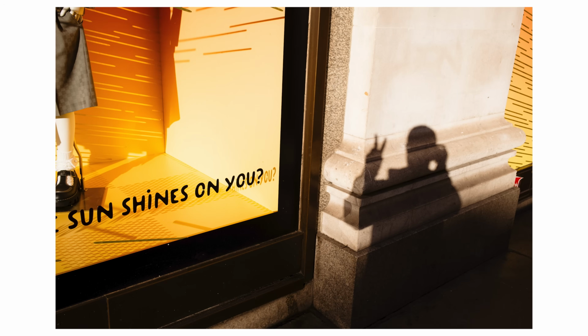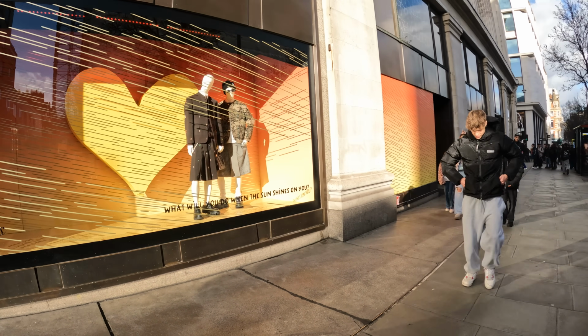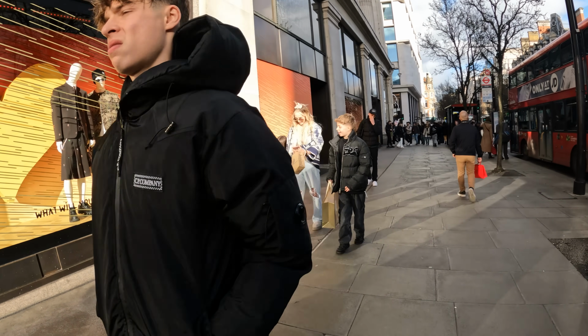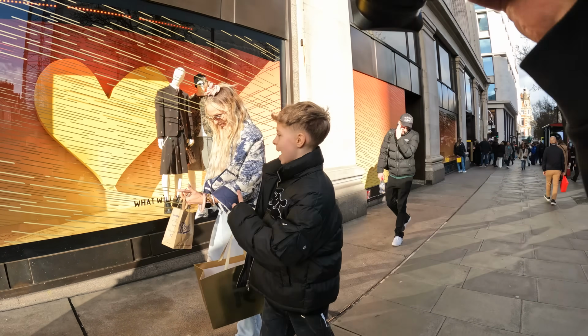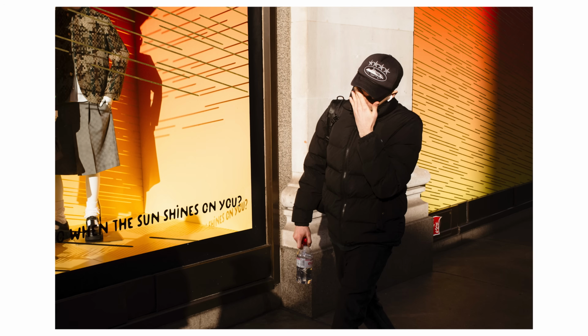Alright, that one's just for fun. Let's try this seriously. And bingo, I really like this one. The messaging on the display matching well with the gesture of the passerby. It's so fun to find two separate elements and bring them together to tell a story. That is what street photography is all about.